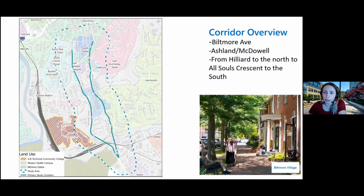This map just reviews the corridors highlighted in blue. And again, you can see that it's starting with the downtown from Hilliard at the northern end of the study corridors, and then we are stopping at All Souls Crescent in Biltmore Village at the south end. So again, pretty long, crosses a number of neighborhoods, a number of important activity nodes and destinations.